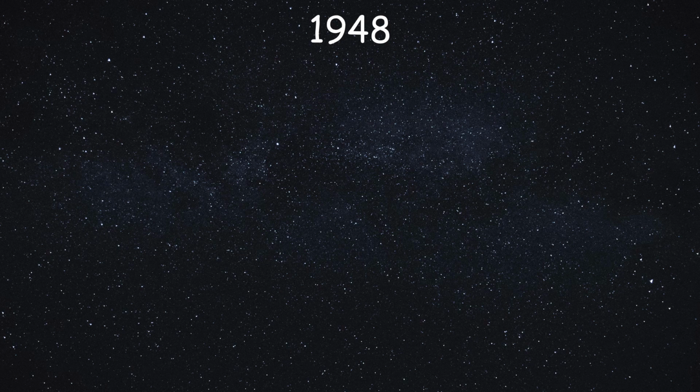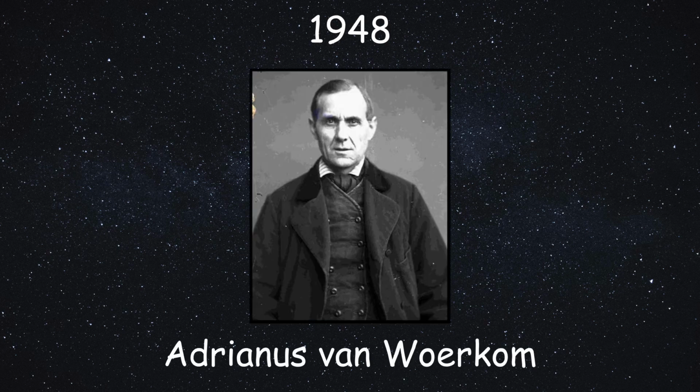In 1948, Dutch astronomer Adrianus van Woerkom examined the role of Jupiter's gravity in the changing orbits of comets. He showed that Jupiter could sort of scatter these orbits, leading to shorter or longer orbital periods. In some cases, the perturbations from Jupiter were enough to change an elliptical orbit into a hyperbolic one, thus ejecting that comet from the solar system. Van Woerkom also showed that Jupiter would eventually eject all long-period comets from the solar system over a period of just 1 million years, which meant that these had to keep coming from somewhere.